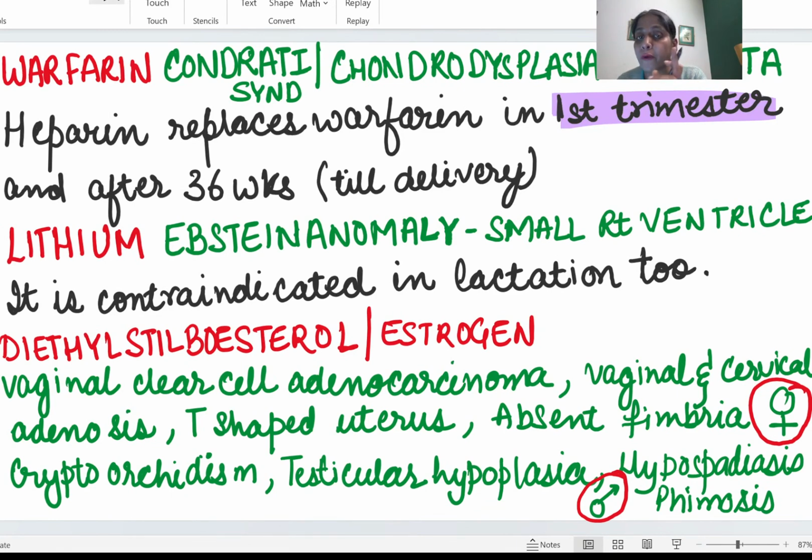Again, the replacement of the warfarin by heparin occurs at 36 weeks, till delivery. You have to give only heparin. So, warfarin is replaced by heparin in the first trimester and after 36 weeks. Why after 36 weeks? Because now delivery will occur, and warfarin has a very long period of action, whereas heparin has a very short period of action. So, as per bleeding, we can adjust the dose of the heparin.